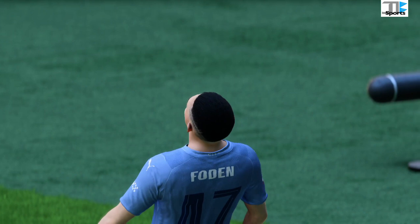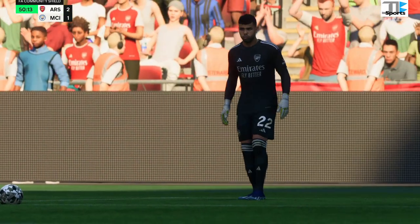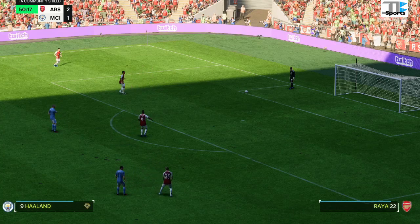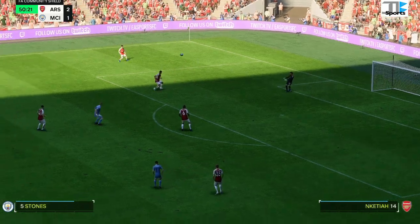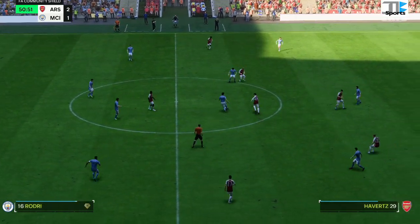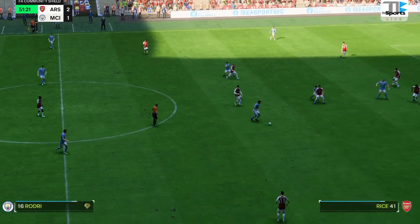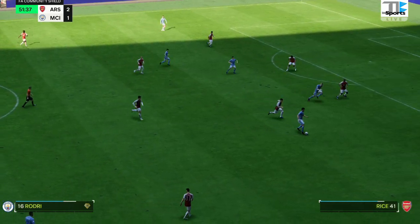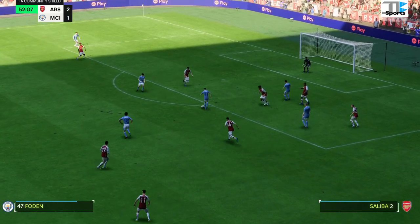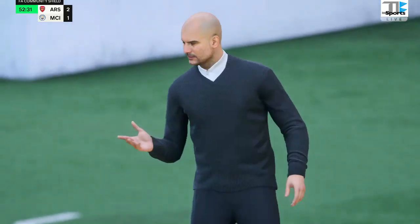Be interested to see what the referee gave there. In fact, he gave a goal kick. So David Raya, according to the referee Brooks, never touched the ball. Rodri. Moment for Manchester City put in ahead early doors, but then an equaliser from Havertz and a goal from Odegaard, a terrific one. Putting them 2-1 up. Oh! Foden denied again.